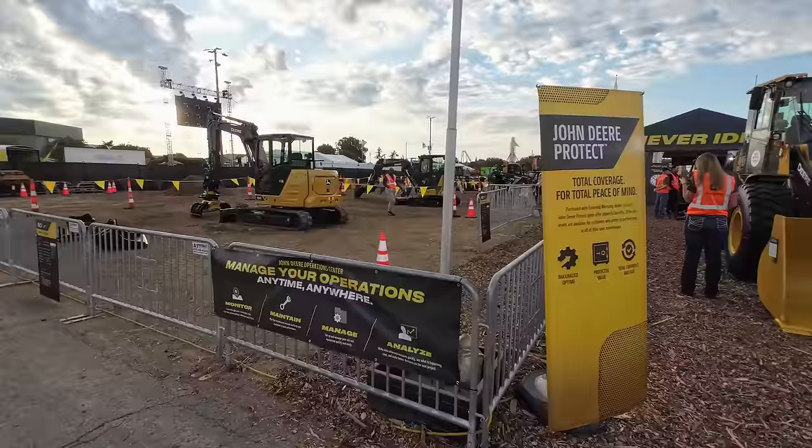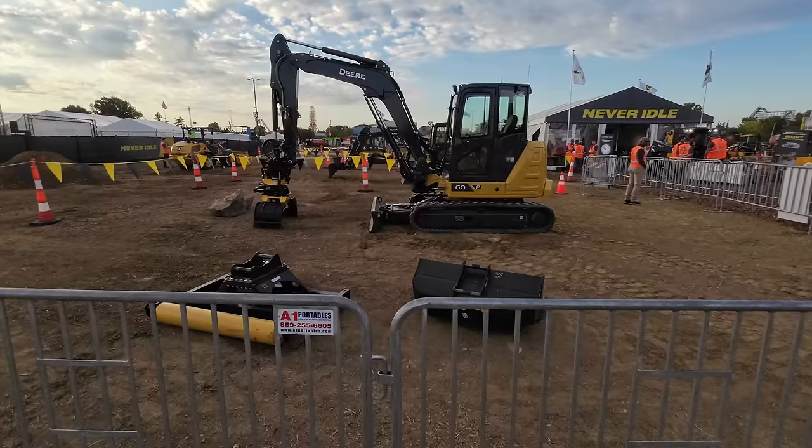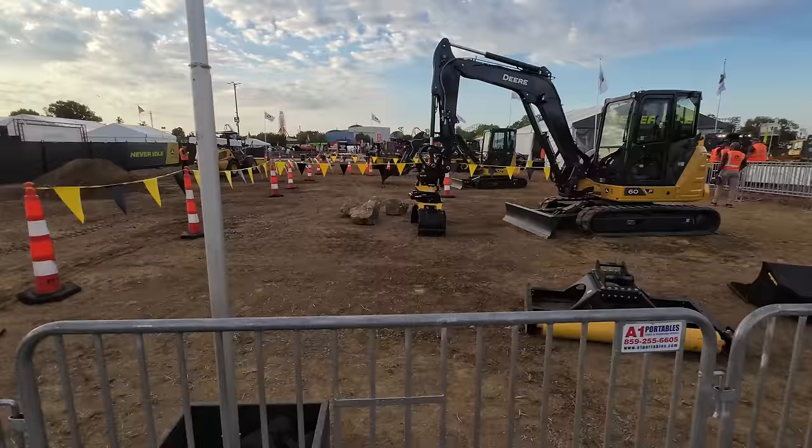Even more Deere stuff over here to play with. And that could be a nice size machine to have, a 60. Starting to see more and more of those.